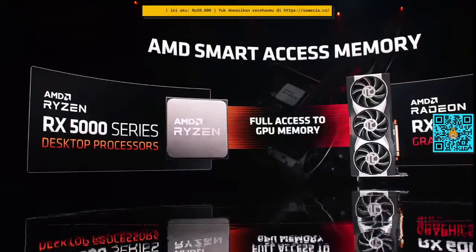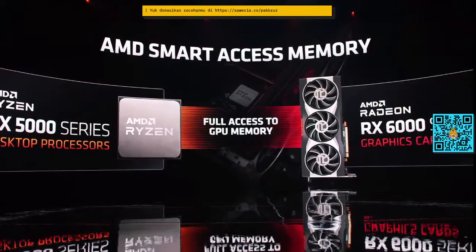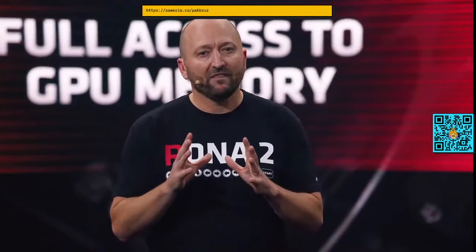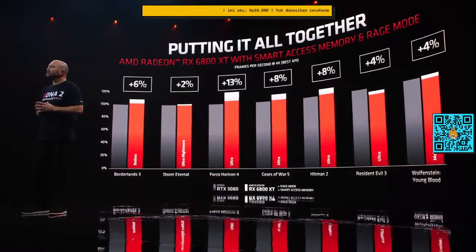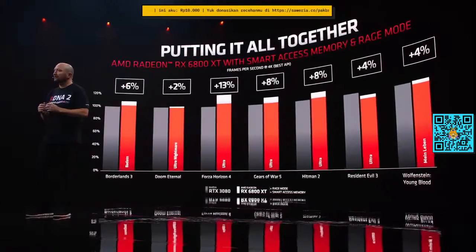AMD Smart Access Memory unlocks the greater amount of high-speed memory from the AMD Radeon RX 6000 series graphics cards to the AMD Ryzen 5000 series processors, and it delivers additional levels of performance in games. Simply pair these components with our 500 series chipset motherboards, enable the setting in the BIOS, and the performance uplift becomes automatic. When you combine AMD Smart Access Memory with the one-click overclocking of Rage Mode, you'll get a boost in performance in many of the games you love. We're seeing up to a 13% performance increase. And that's before game developers begin to optimize for this new capability.